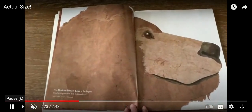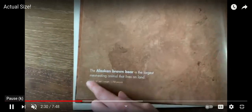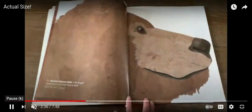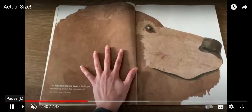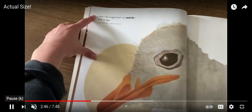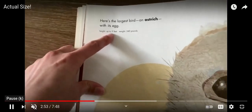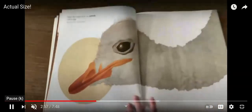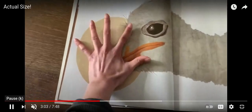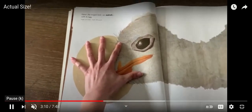The Alaskan brown bear is the largest meat-eating animal that lives on land. It is about 13 feet tall and weighs 1,700 pounds. That is really super heavy. Here's the largest bird, an ostrich with its egg. Its height is up to 9 feet, which is taller than a grown-up. And its weight is about 340 pounds. Remember, we learned that the ostrich's egg was the largest egg of all when we read about oviparous animals. Look how big that egg is compared to her hand.